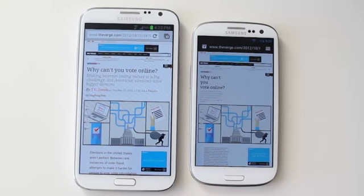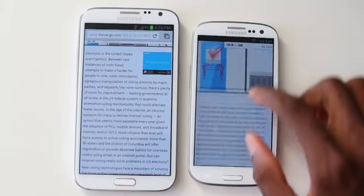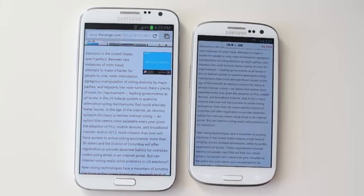But you can't really talk much about this hardware without comparing it to that Galaxy S3, so I'll link my full Galaxy S3 review down below the like button on this video so you can get a better look at that. But in terms of comparison, these guys are rocking very similar exteriors.